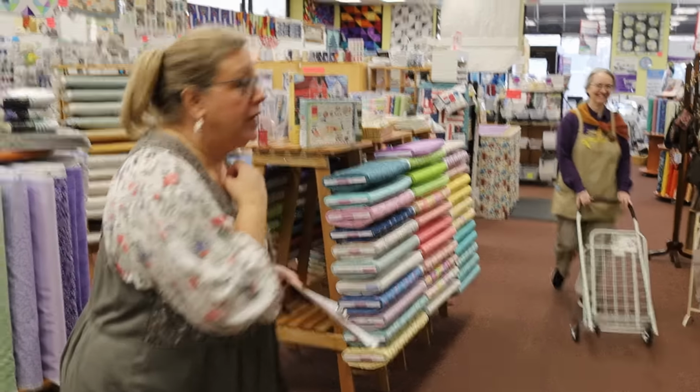And they can see the machine department. Let's see, what have they done with them? Handy Quilter rulers. I wonder what they've done with them. I don't know. She's pointing this way.